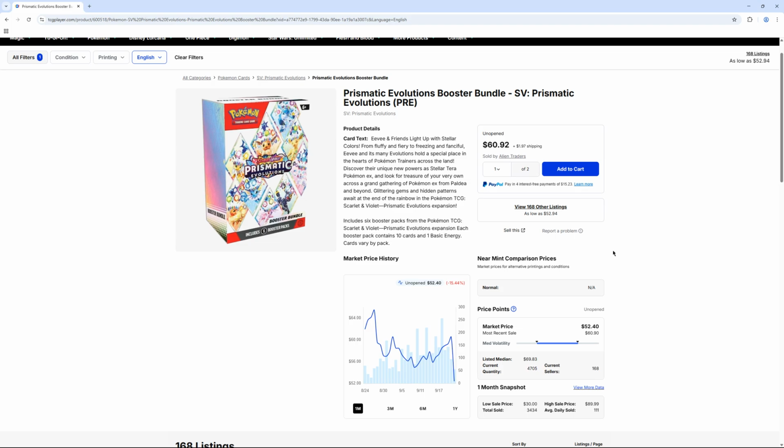So that's what I want to show you guys here. I feel like Prismatic Evolutions is going to be a case everybody looks back at in a year or two when it's out of print and be like, I thought this was expensive. I thought $90 was expensive for an ETB. I think this will be a thing where people will look back and be like, I missed out.